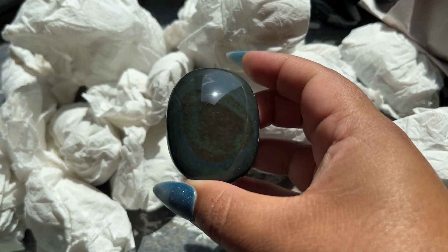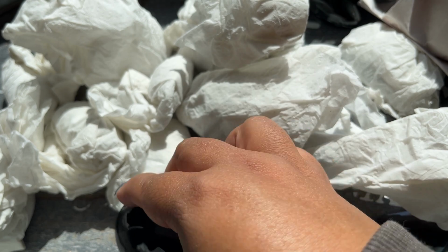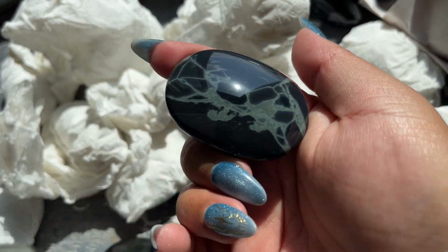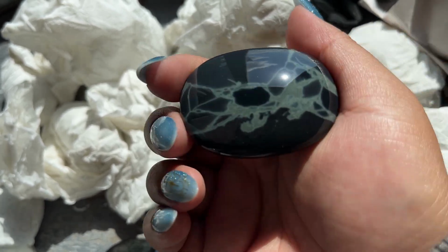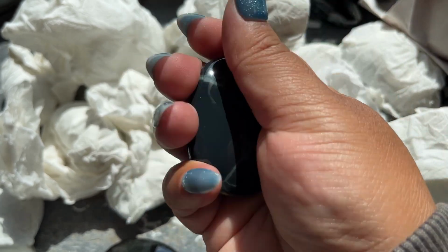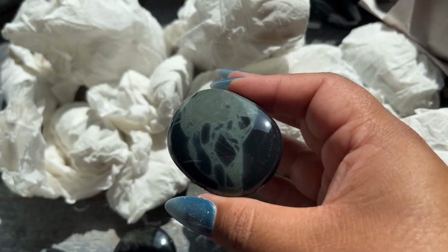Beautiful velvet obsidian. Another beautiful velvet obsidian. These are all gonna look and feel very different. Woo, we got this spiderweb obsidian. I know you guys really like these. The palm stones from the other vendor were massive, like the size of the fluorite ones. So these are nice because they're a little bit smaller, a little bit easier if you like to carry palm stones with you.